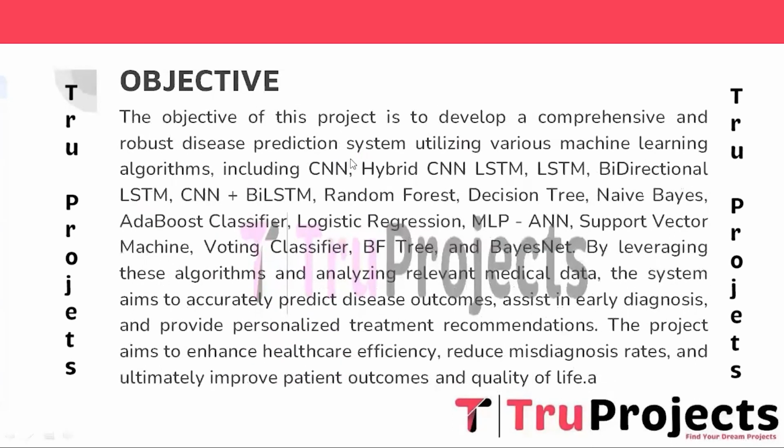The main aim of this project is to create a comprehensive and robust disease prediction system by employing a wide range of machine learning algorithms such as CNN, hybrid CNN, LSTM, bidirectional LSTM, CNN and BiLSTM, random forest, decision tree, Naive Bayes, AdaBoost, logistic regression, MLP-ANN, SVM, voting classifier, BF-tree, and Bayesnet.